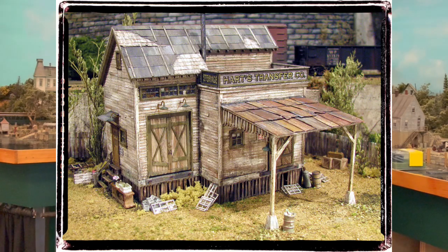One more HO structure to get to. Last but not least in HO scale is a structure that we actually discontinued 4, 5, maybe 6 years ago, and it's always been a favorite of mine. This is the HO scale Old Man Hearts. Now, as I get older, I kind of seem to relate more with Old Man Heart than Young Kid Heart, Young Man Heart. But anyway, this is the HO scale Old Man Hearts. It's coming back at its original price of $67.95.